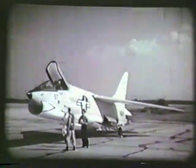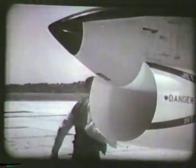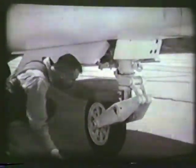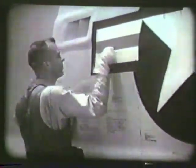Here are some special items to check. Nose cone secured. Intake duct for obstructions. In the nose wheel well, check the approach lights for damage. Check the strut extension, tire condition and inflation, and the hydraulic components for leaks and general condition. Moving aft on the fuselage, check the utility hydraulic reservoir for proper servicing.